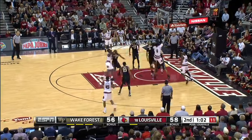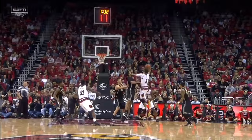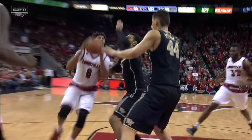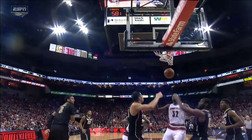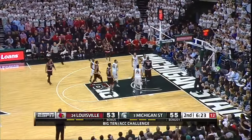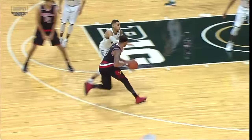Here's Lee, down the lane. Wild shot and go. Great story. We're also suckers for great plays. And that was won by Damion Lee.